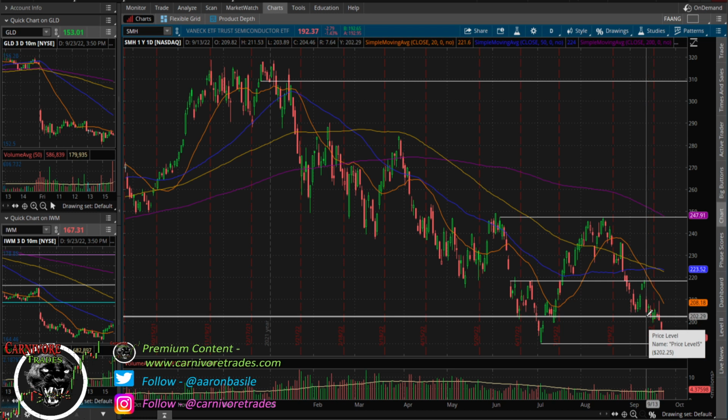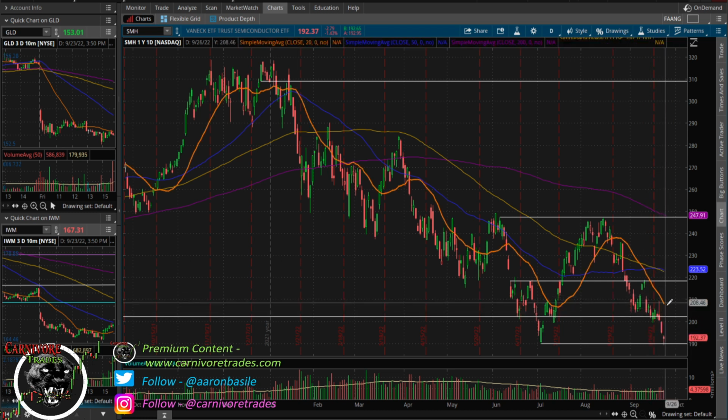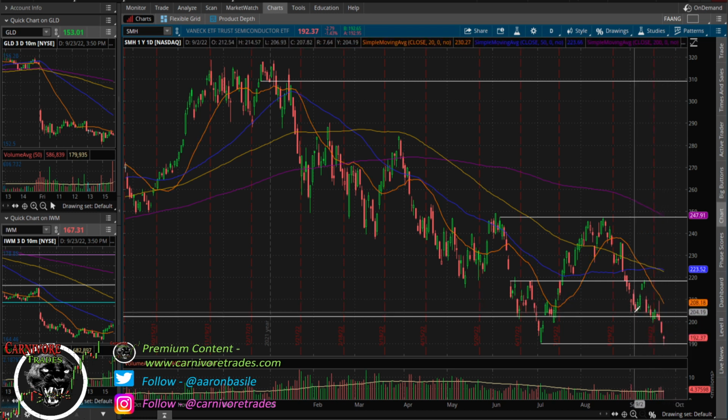Again, there'll be resistance around 202. Then you got that 20 moving average down sloping, a couple of pivots here around 205. So in that kind of vicinity, 200, 205 on the semi should be good resistance here. But what a fall there.